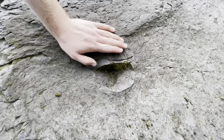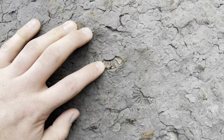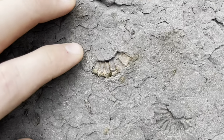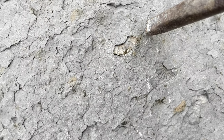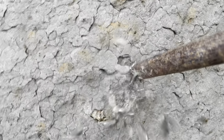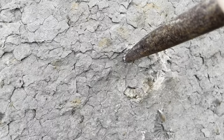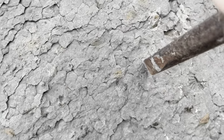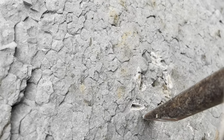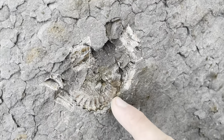I think there might be some inside this rock, but we'll soon see. I think we'll try and expose this one first. It's pretty likely it's going to be completely compressed like that. If that's the case, we'll just expose it and leave it there for other people to see. It's revealed a nice little bit already. I think it might be completely compressed, unfortunately. Okay, so it's not fully preserved. It was literally just that little outer whorl.